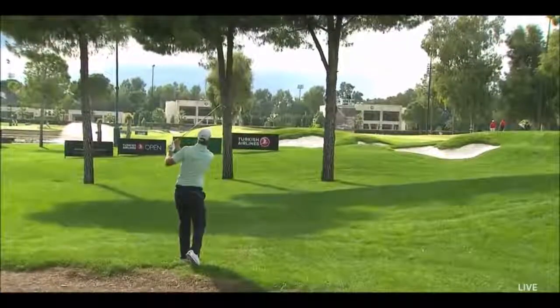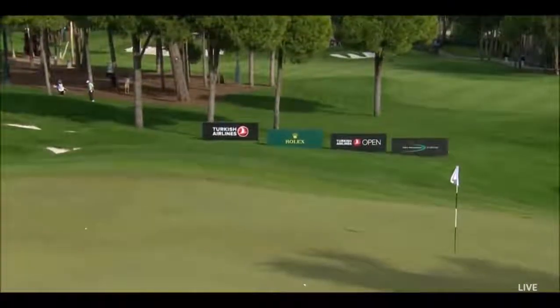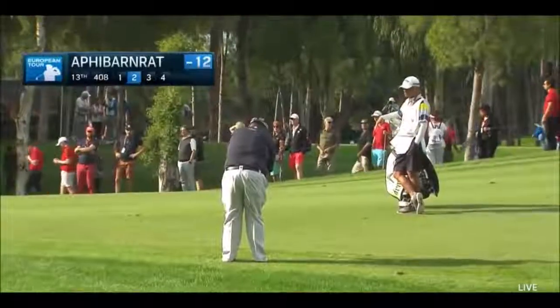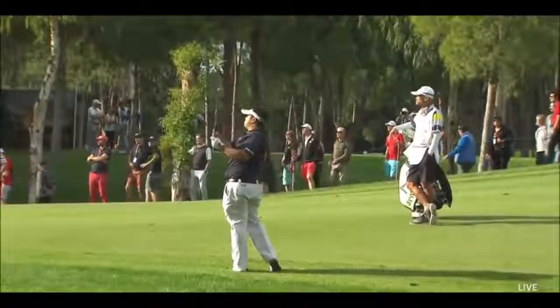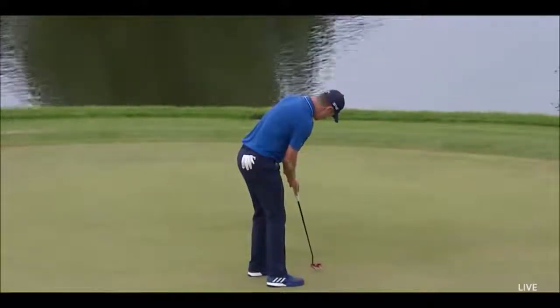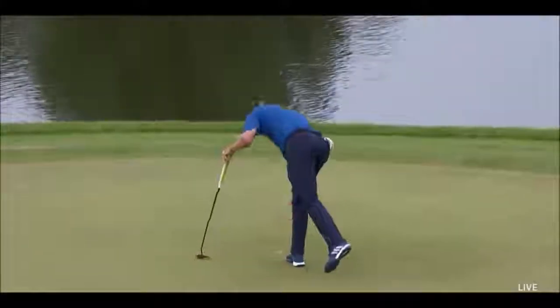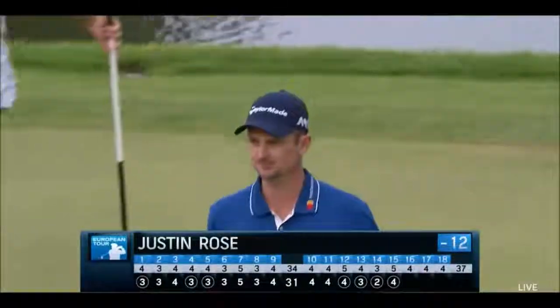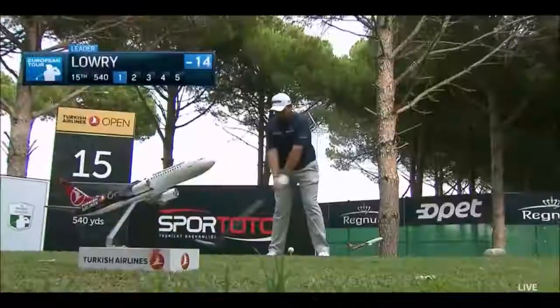Can't predict exactly how it'll come out. Looks pretty good, actually. Pretty well played. Aphibarnrat, kick it on. Oh, beauty. Justin Rose with a birdie putt to close within two of Lowry. Well, that is four birdies in a row for the Englishman. Seven in total today. No drop shots.